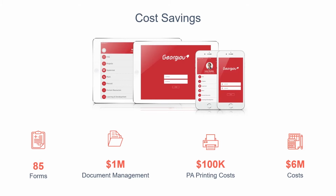What the company was able to achieve through that is also a huge focus on rationalization and improvement around their process. As a result, the company rationalized 220 forms down to 85. There was a saving across document management and printing costs. Last year alone, the company submitted directly to a document management system via the mobile app 28,000 documents. So at a cost of $20 per form, they've realized a huge saving just at the front end. That amounts to around $560,000. And as I said earlier, through rationalization and optimization of process, they were able to reduce overhead costs by $6 million over a 4-year period.